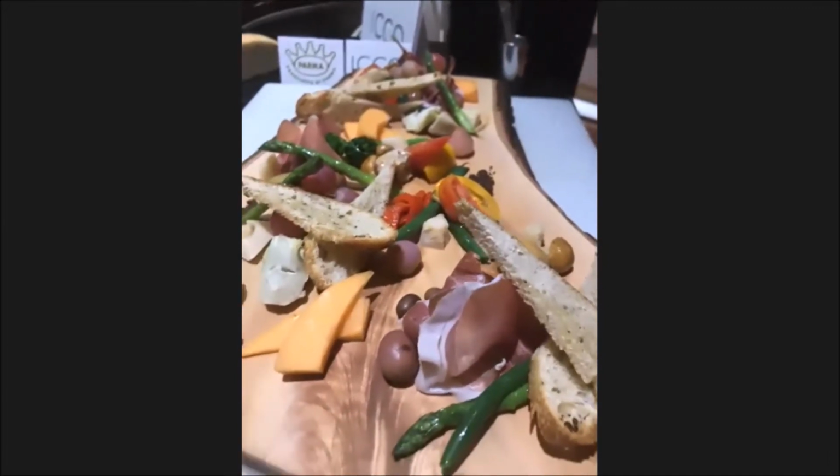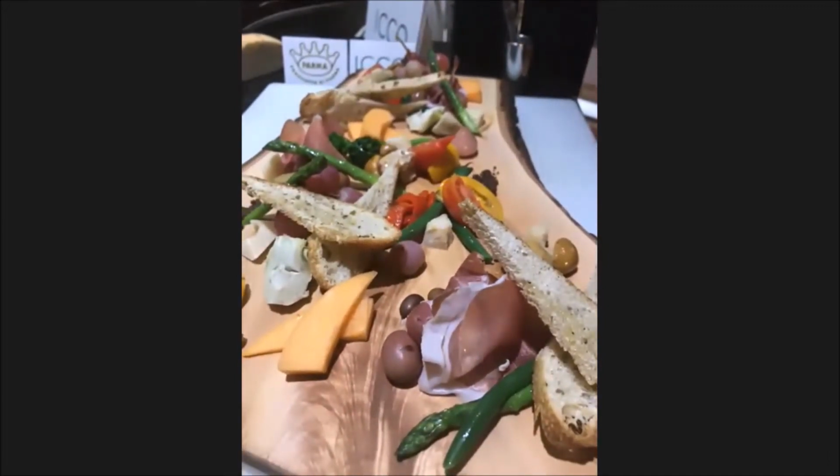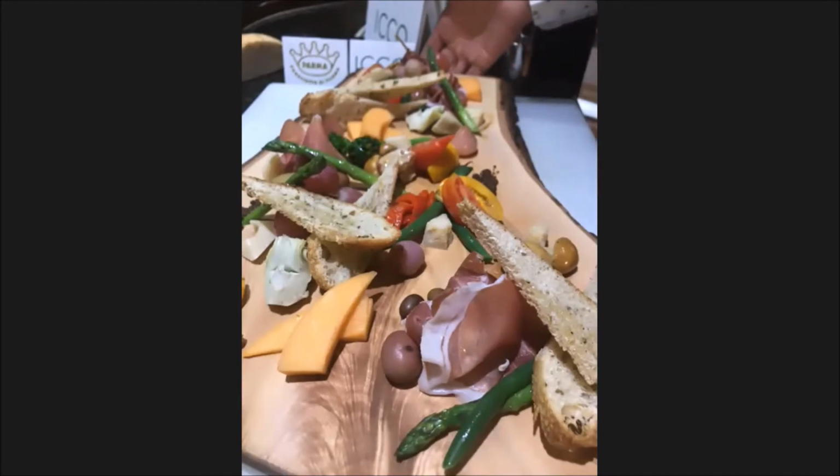So you can serve this. It doesn't look too crazy, but it is super tasty and super filling. A wonderful, wonderful substitution for a lunch.